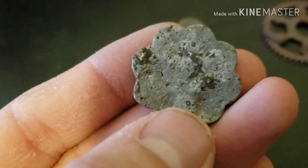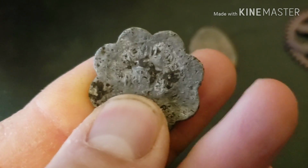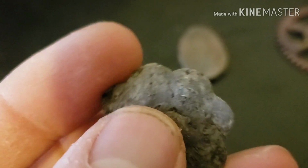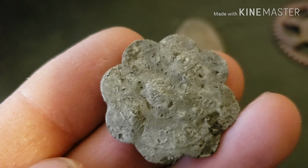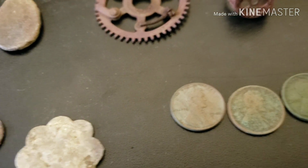My favorite token from the hunt is this one here. I'm going to cover up the town name down at the bottom, but it is for a barber shop. You can barely read the name. And then the back is just as bad, but it's good for 5 cents in cigars. Not sure who would want to smoke a cigar while getting their hair cut, but hey, I'm not judging.